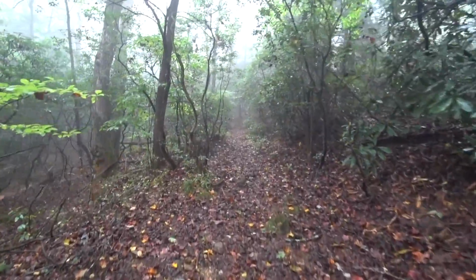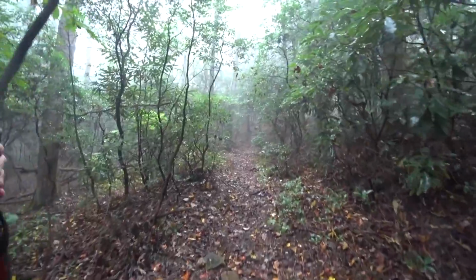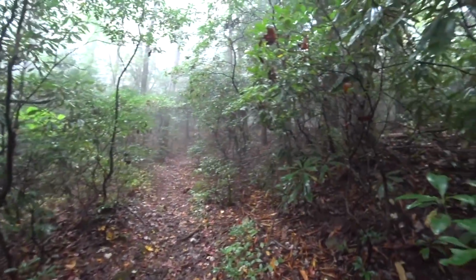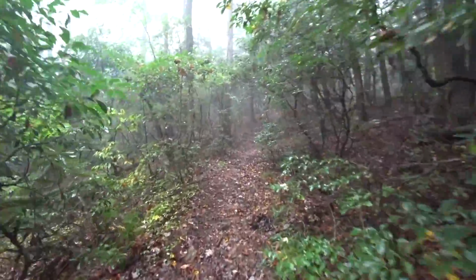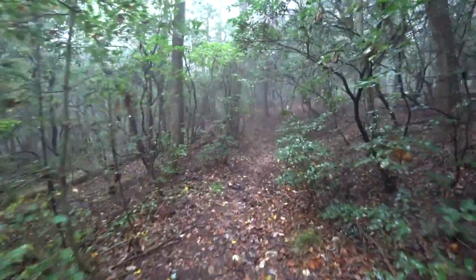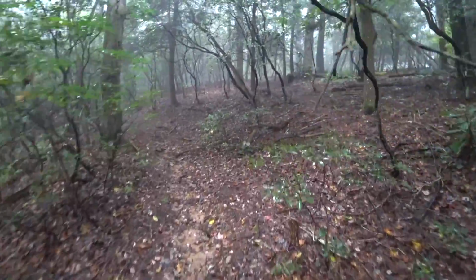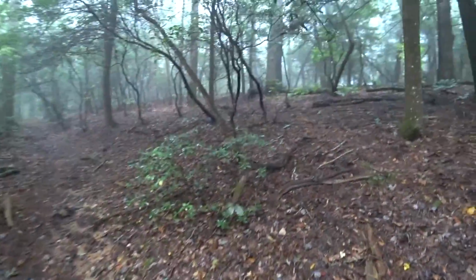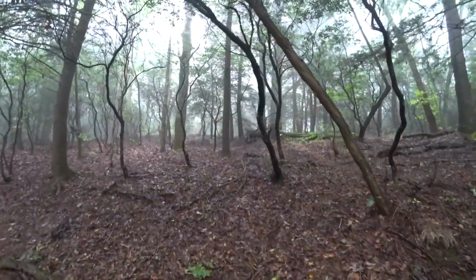Keep going up through this foliage, kind of a foliage tunnel. Got some rhododendrons giving way to laurels here. Beautiful, big, huge trees. Big old hemlock back there.